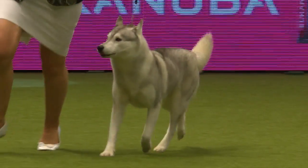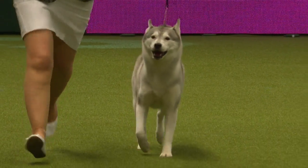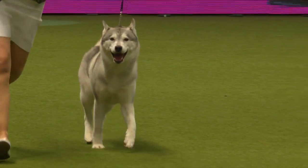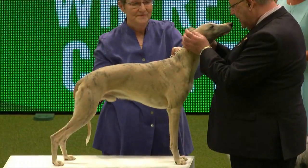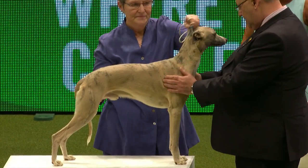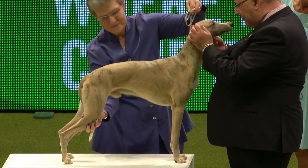But one of the things that she adores about showing is the presence of children, because they carry their food fairly low on the ground. Nice mouth height for a Siberian Husky. So there we are. And last on the table now, we look at the Whippet.